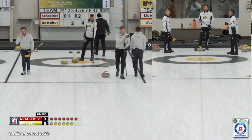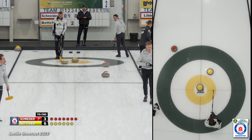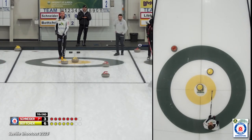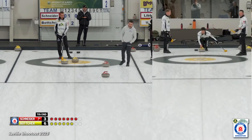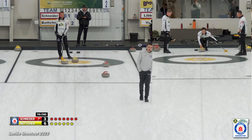Did that enter the rings? I don't think so. Yep. Outside of the rings. Two corner guards. That's going to be a perfect game for Alex Horvath early season here. Both leads playing a very, very precise game.